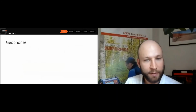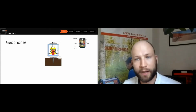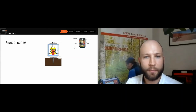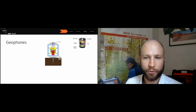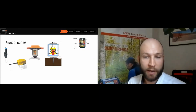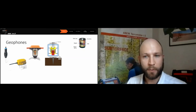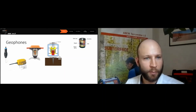Then we have the geophones. The construction of a geophone is a cylindrical coil of wire wrapped around a magnet, which can freely move. As the geophone moves relative to the magnet, a current is generated, and the current is proportional to the acceleration of the magnet through the wire loop. A range of geophones may be used. We have spiked, which are good for soft ground, and tripod, which are good for hard surfaces. So that's the one with the orange top.